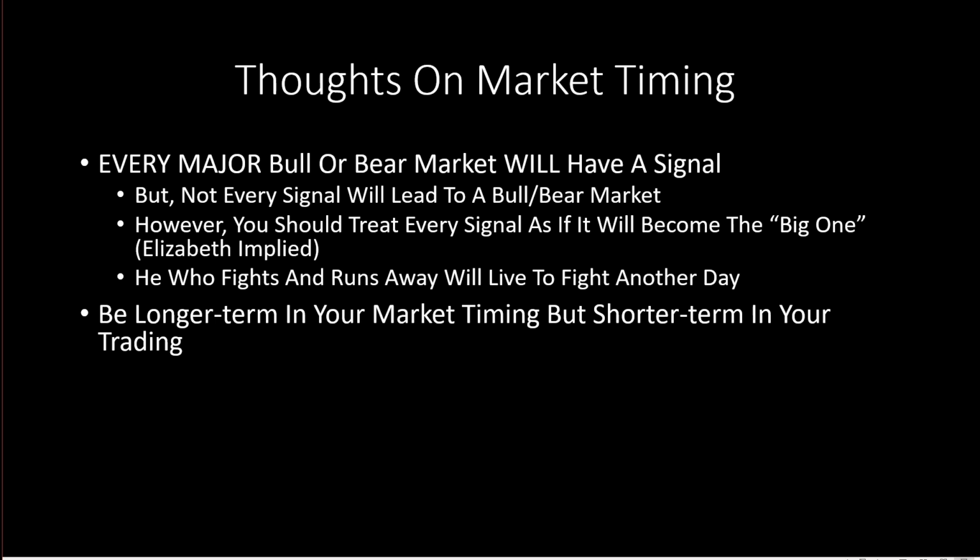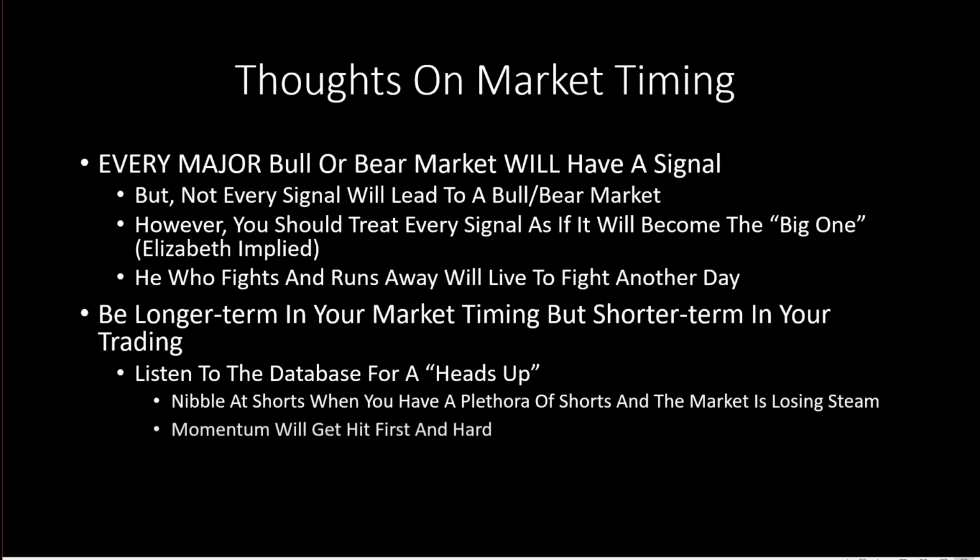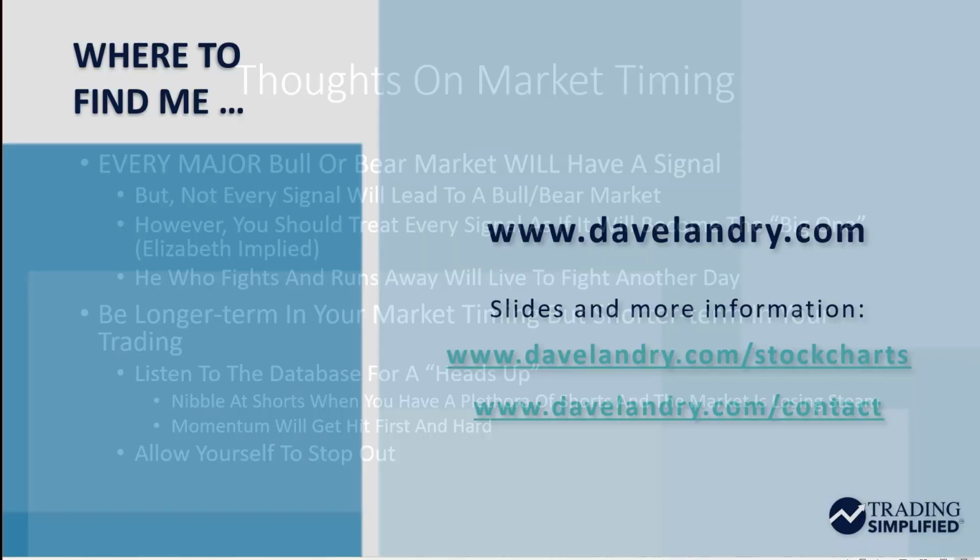What does that mean? Well, let's say I've got 10 stocks open, which I think I do right now, and I start getting stopped out of my stocks. Well, I just have to take the loss and lick my wounds. So you don't necessarily want to exit everything because you never know. One of those stocks might take off. So maybe, and just maybe, you take a look at this presentation a year from now, and we might still be in those same signals, same setups. So you want to listen to the database. If you're seeing a lot of shorts showing up, you might want to start shorting and pulling your horns in a little bit. And again, allow yourself to get stopped out.